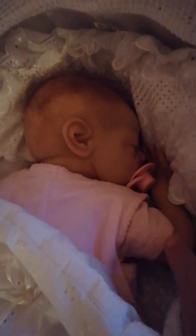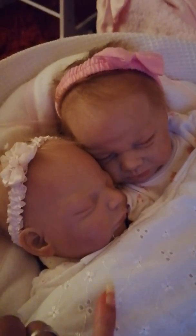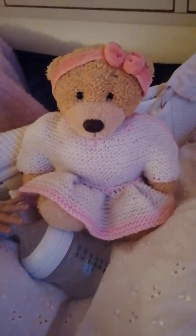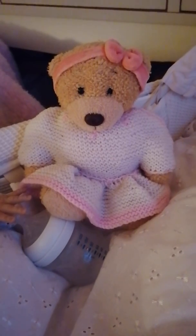There's Ophelia. She's all snug in there, so we'll leave her. And then at the bottom end, we've got the two girls here. So we have Grace, which is here, and Anaya, which is there. And she's got her hand on the bottle. A little teddy that I knitted a dress for. Yeah, it's kind of a 1980s shoulder pad look.